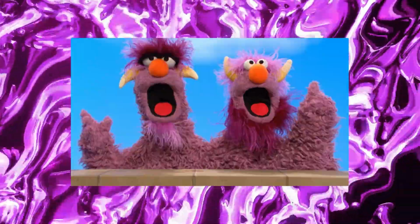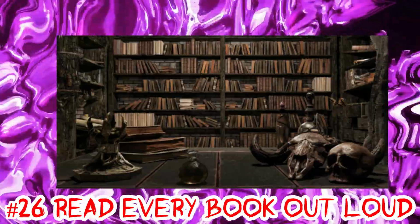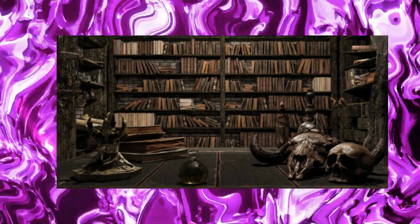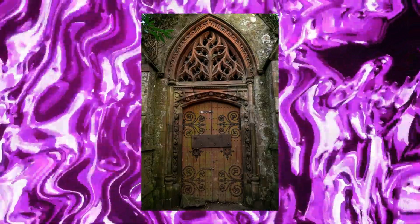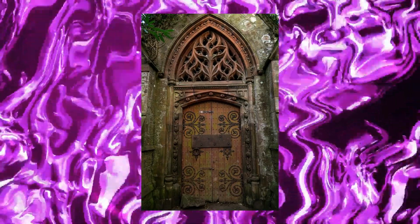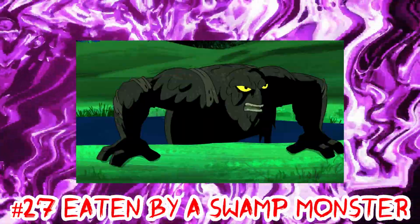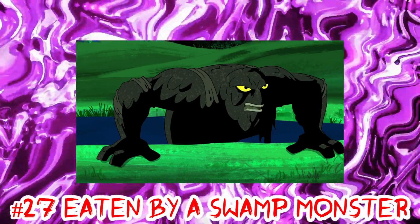Waiting for the monster is not the correct answer, because this just results in our 26th ending, where we're forced to read every book in the library out loud to these monsters, or we'll be eaten. So now we'll see what happens if we follow the sign to the crypt instead. We run away from the two-headed monster and fling open this crypt door, only to fall neck deep in thick mud, because in our 27th ending, we are now food for a swamp creature that lives in there. Although, this ending does offer a second chance to head back to the first page and rejoin the horror club.